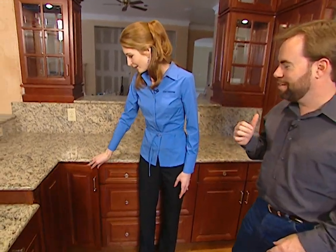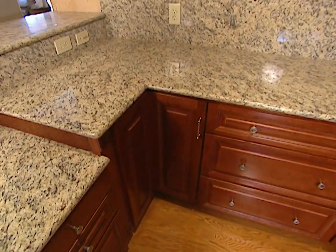Now I know a pantry is really a huge corner and you've maximized that. Let's go take a look over here. We've definitely gone overboard. Yeah, Tasha, I would say this is overboard. This is an unbelievable pantry. It's definitely a dream pantry.